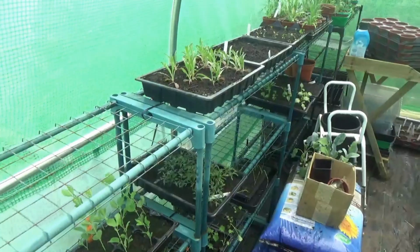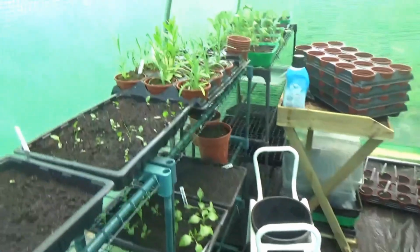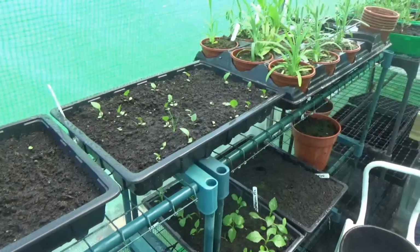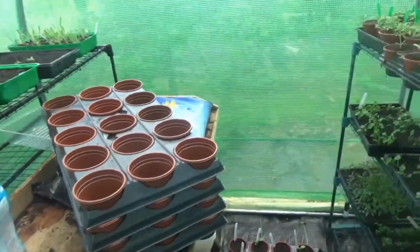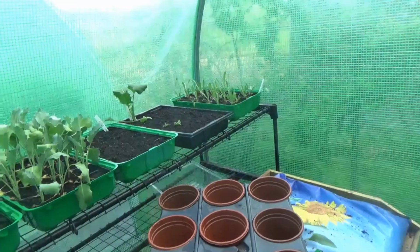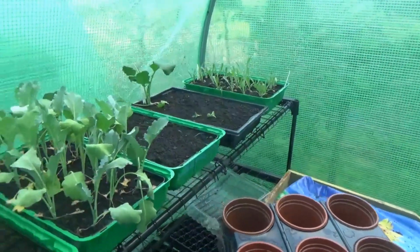Hello folks, well, a little update from the tunnel, little tunnel I should say. I've started to transplant various plants. So there are a few blank spaces in here now. In fact, I can actually move a few things around because some plants need a more sunny position to grow.